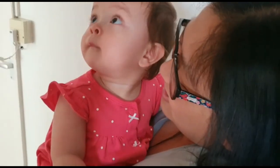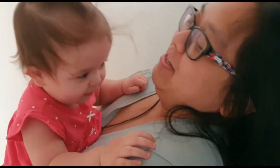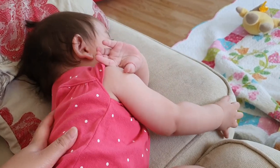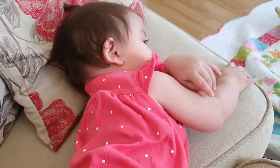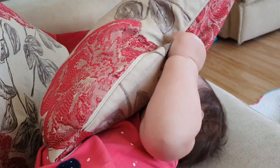That is how Sophia gives you a kiss. Kiss mummy. Ouch! Not that kiss. Ow! What are you doing? Ah! Oh, you made me bite my lip. No, that's not a kiss. Ow! What's she doing? Alright. What are you doing, monkey? Oh. What are you doing? Ow, don't kick me.